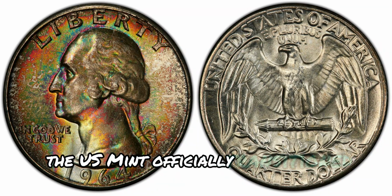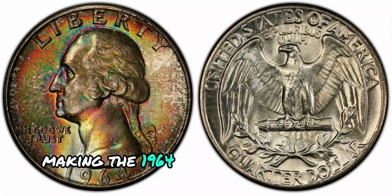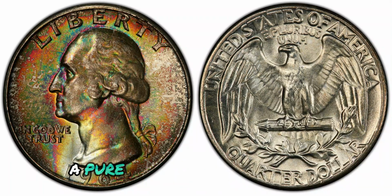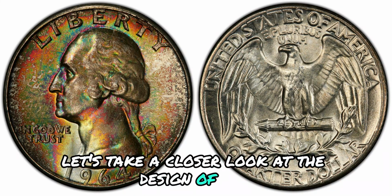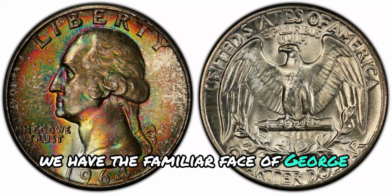Mint officially transitioned to a copper-nickel-clad composition, making the 1964 quarter the last of its kind, a pure silver relic of the past. Let's take a closer look at the design of this iconic coin. On the front, we have the familiar face of George Washington.